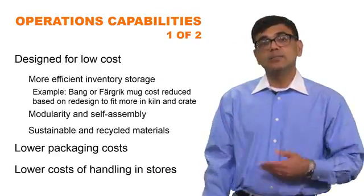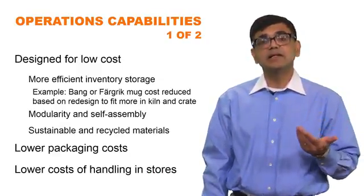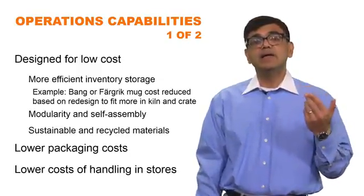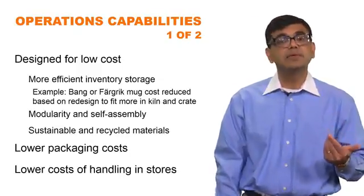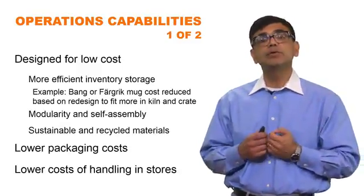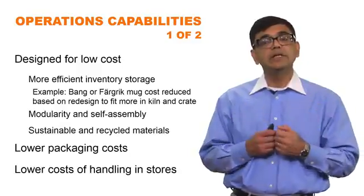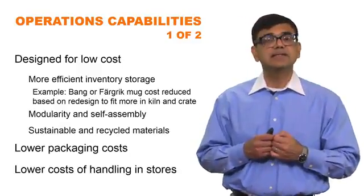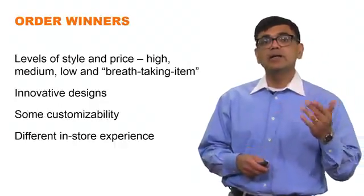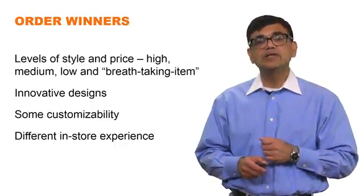Low cost because it's modular and self-assembled. That makes it low cost automatically. They're also about sustainable and recycled materials. Now, that gives them a good image from the point of view of being a company that cares about recycling and sustainability, although I did find some articles that were actually talking about that being an issue, right?